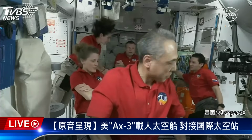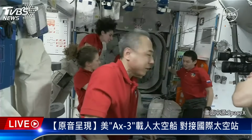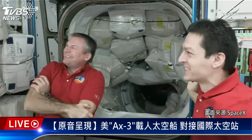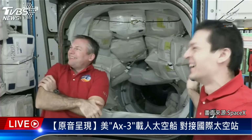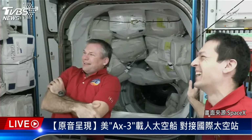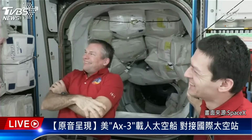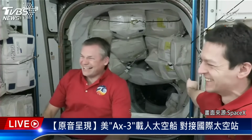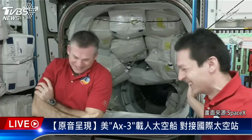Michael Lopez Alegria, the commander of Dragon Freedom for the Axiom Mission 3 mission, confirming that he'll start working through the steps to equalize the pressure and to open up the hatch of Dragon Freedom. We should be expecting ingress momentarily. In the meantime, we have more members of Expedition 70 gathering to welcome the crew. On the right there, you see Konstantin Borisov, who flew up with the Crew 7 cadre to the International Space Station.